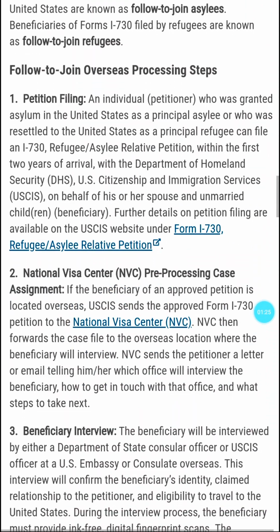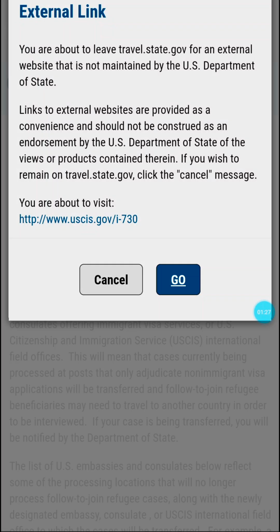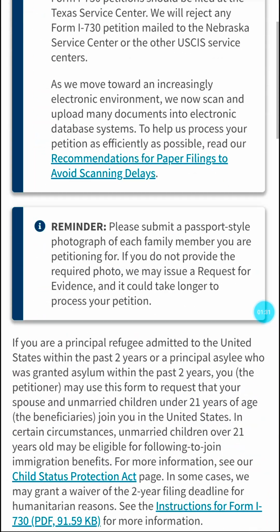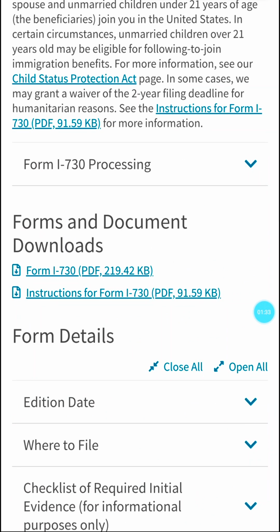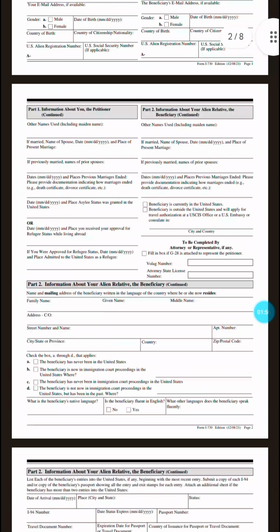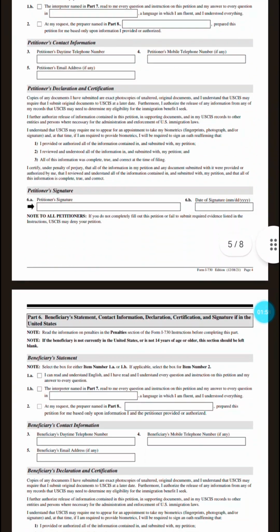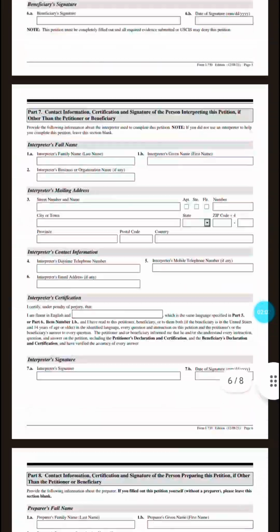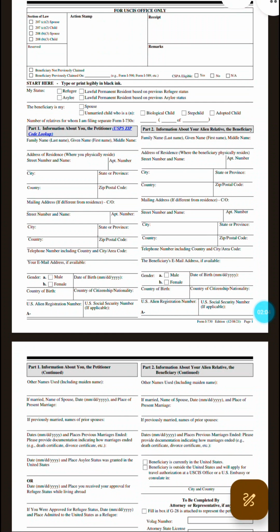The I-730, which we have an example right here, is this form, and this is a sample right here. This is a sample of the I-730 and it's 8 pages, a little shorter than the number of pages used for I-130 for other family preference visas.